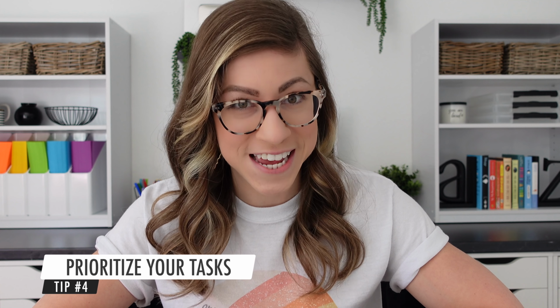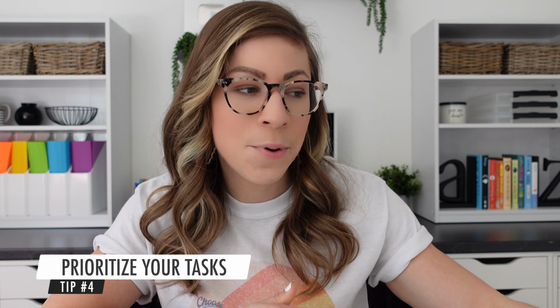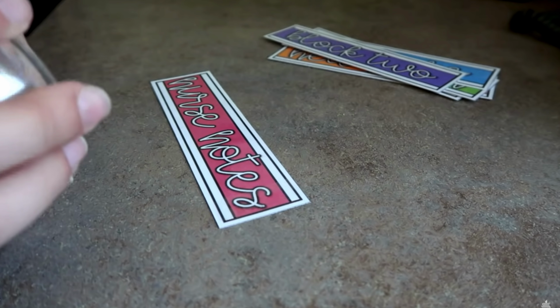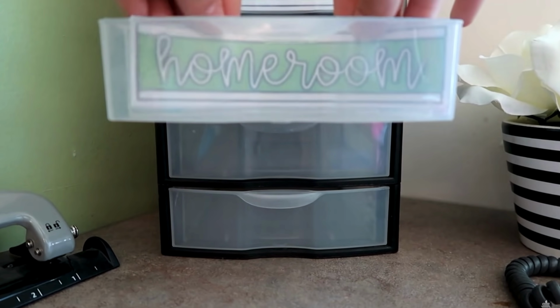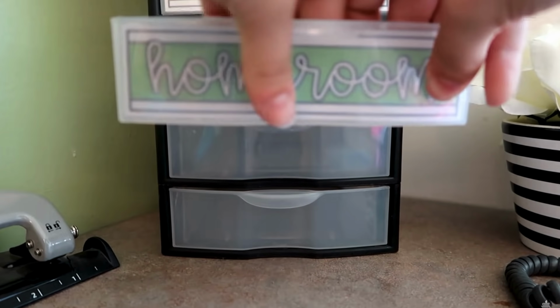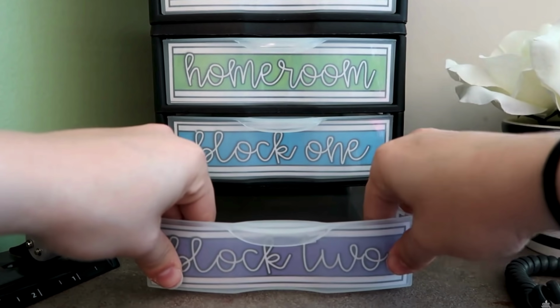Tip number four is to prioritize your tasks. We just talked about putting things off and procrastinating. Typically, when you do that, you work on the really easy tasks that you probably don't need to be doing in the first place. I was always famous for relabeling things in my classroom or reorganizing drawers rather than lesson planning and grading, which are those tasks I need to actually be focusing on.